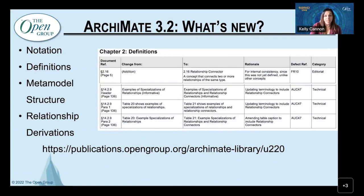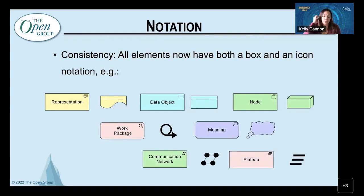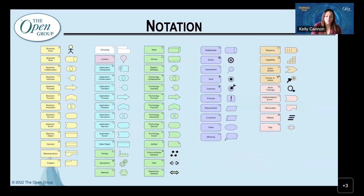One of the more noticeable changes that longtime users will recognize will be visual in nature, and that was to update the consistency of the elements. As you can see, the boxes are no longer three-dimensional with the exception of Node. The intention set by the forum was to simplify the visual aspect of the overall models. And as you can see here, there are minor changes to the overall set.